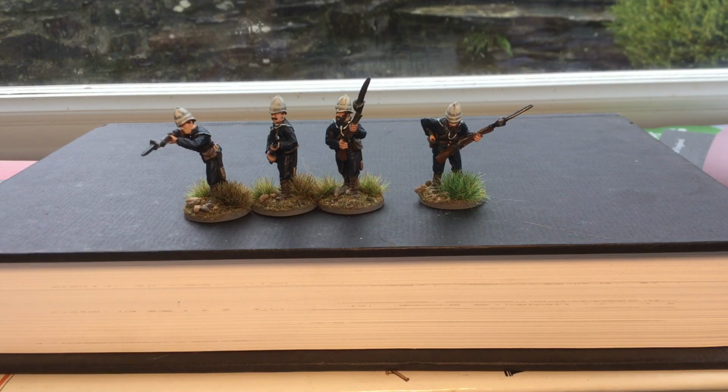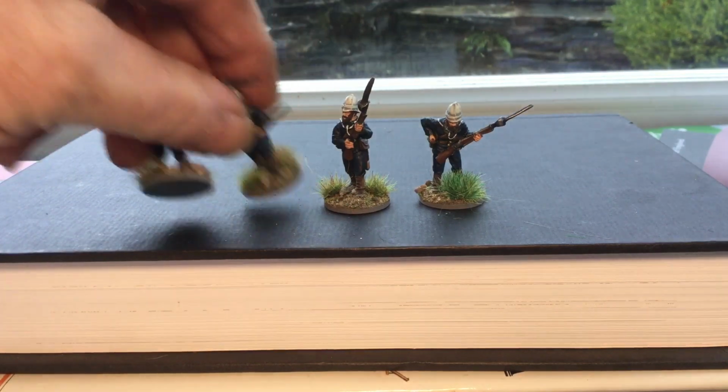Because I know they did wear them. Well, they wore them in the Zulu War, so the Boer War was only just around about the same time. So yeah, I don't know. I quite like them in these service helmets though, so I think I might save all the Senate ones for the Zulu War. But yeah, so that's some of the Naval Brigade.